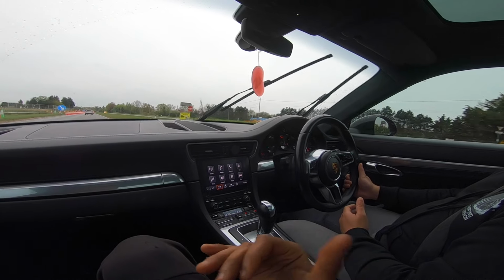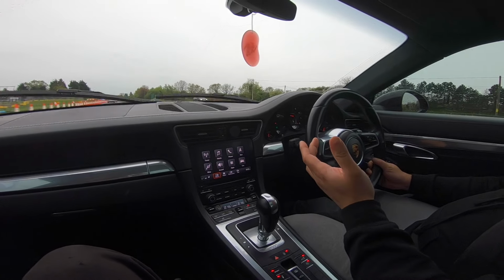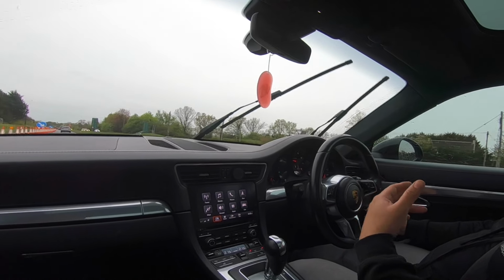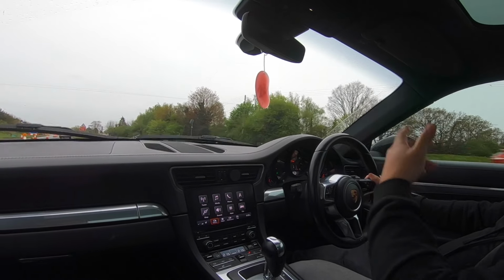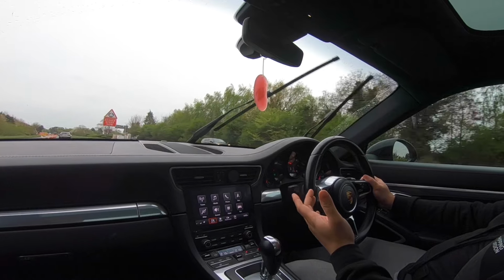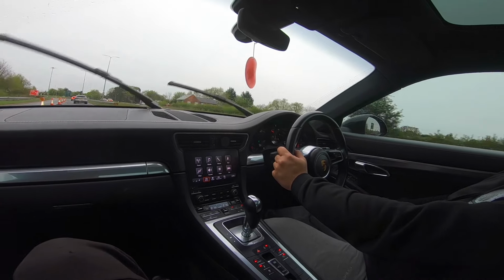Question, does this class as a supercar? I think it does. The 911 is a supercar. The 911 is the start of supercars for Porsche, but it might be towards the bottom end, obviously you've got Huracans and whatnot. Yeah, of course. Well, this is just a Carrera, so it is towards the bottom end of a supercar. So is it a six-cylinder? It's a flat six, twin turbo.